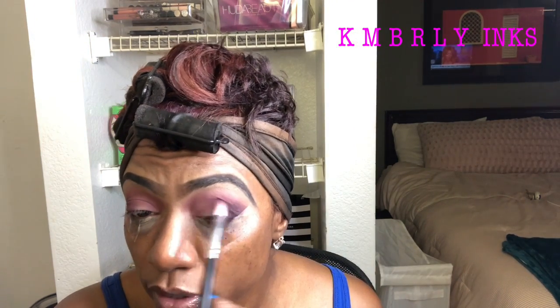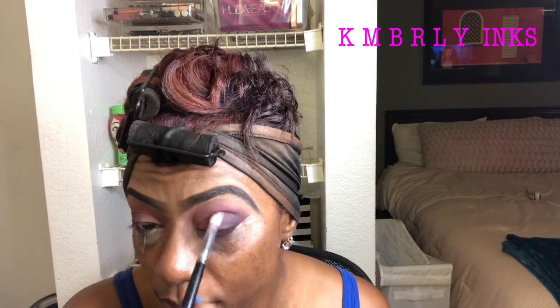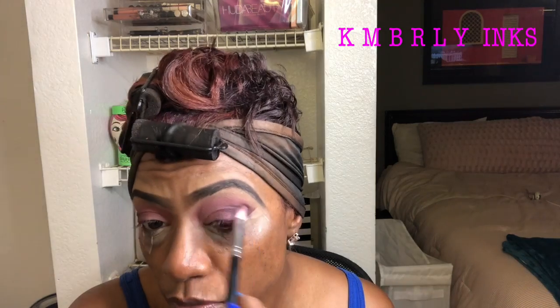Okay. Not really going too much further in. There is fallout on my face with that shade. I think it's that purple shade, one of them. Yeah, just spend a little bit of time blending it in so you don't have harsh black over there.